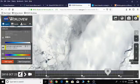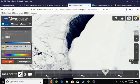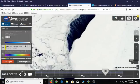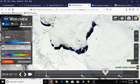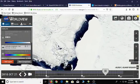I'm not going to go back too far. Okay, here's a picture from, actually here's a good picture of A68 from the 21st. Look at that open water. Look at that.